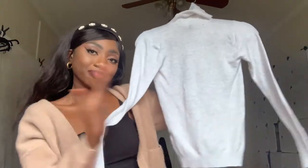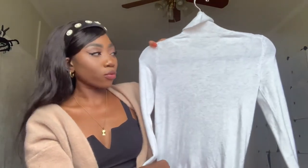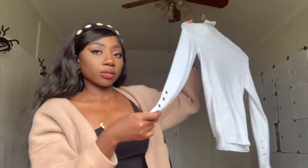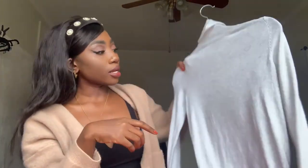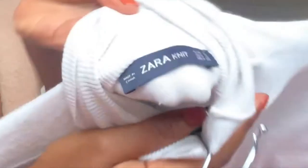Next item, another gray turtleneck. This one's obviously full length. It's a little bit lighter as well. It looks kind of white, but it is gray, marled. And it has these pretty gold buttons on the sleeve. I can actually sell this one. I didn't even know. I just picked it up because I was like, oh my god, a gray turtleneck. Yes, need this. I looked at the tag, and it is a Zara knit. So I can actually sell this when I'm done, but I highly doubt I'm gonna end up selling it because it's just a basic and I can use this a million and one times.